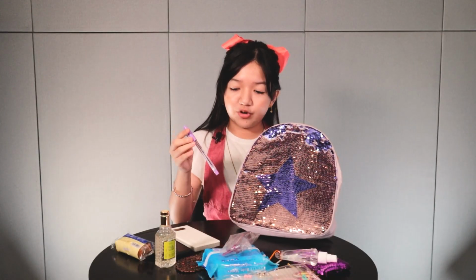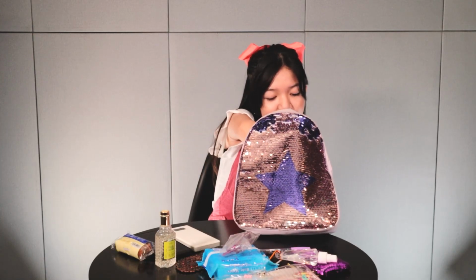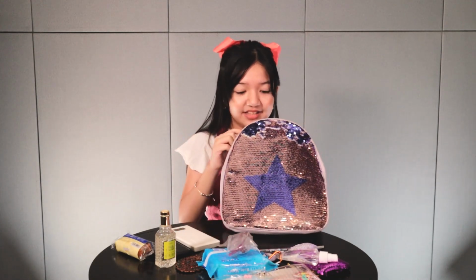Dalawa po yung ball pen ko. Ito po yung isa. Violet din po. And then, naman po yung isa. Mermaid po. It's really pretty po. Ito po mostly ginagamit ko kasi ang sarap po ng handle niya.